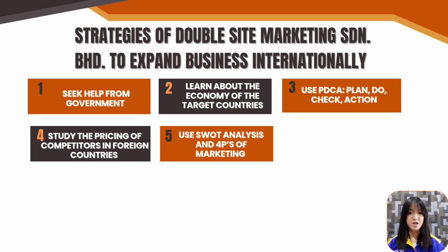Next, double-side marketing also uses SWOT analysis and the 4 P's of marketing. SWOT analysis stands for strengths, weaknesses, opportunities, and threats, and the 4 P's of marketing are product, price, place, and promotion. This method allows double-side to see what they are doing well, where they need to improve, what chances they can take, and what risks they should be aware of.